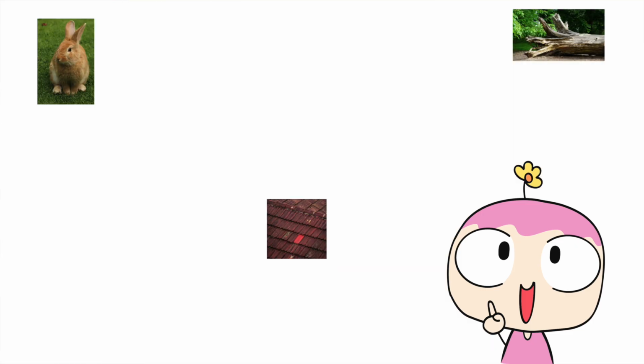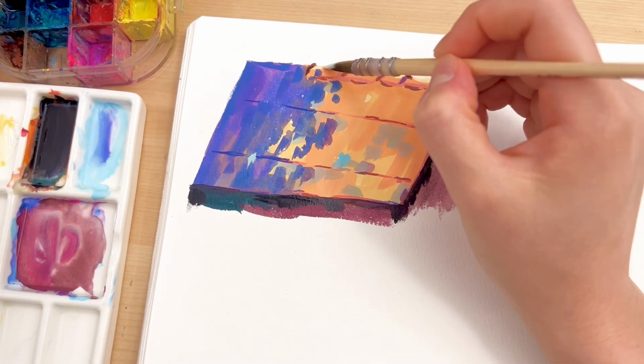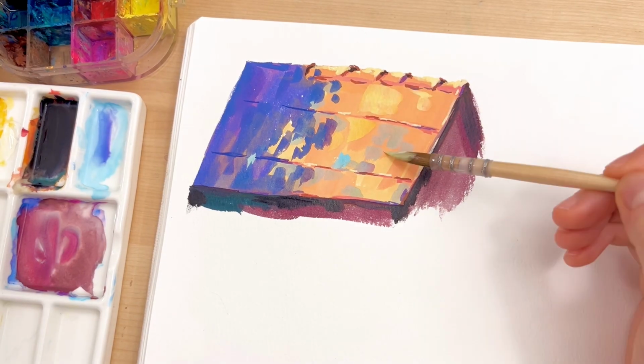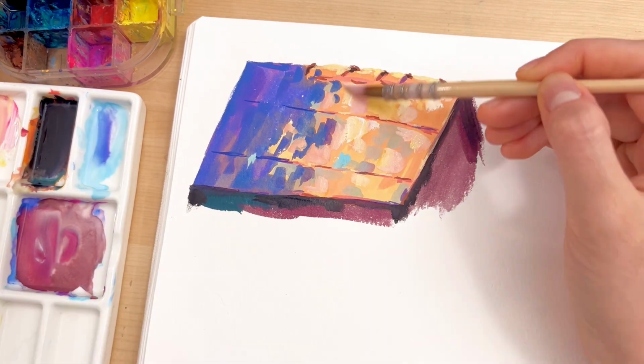I like to zoom out of a photo until I can't see all the tiny details anymore and then paint that. I've done this with roof textures and it's actually kind of relaxing when you stop worrying about every little tile.